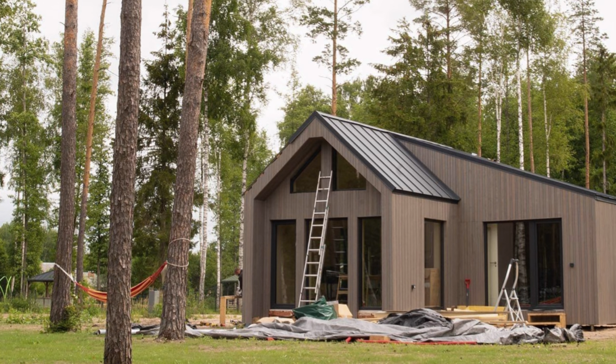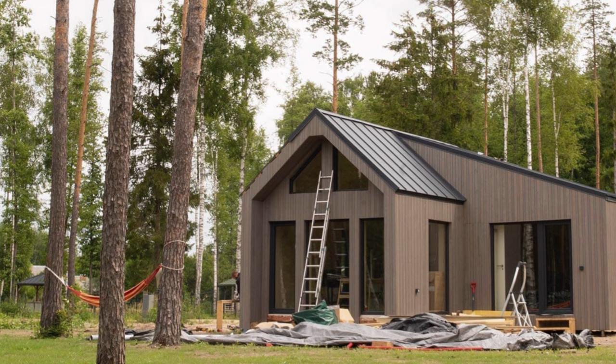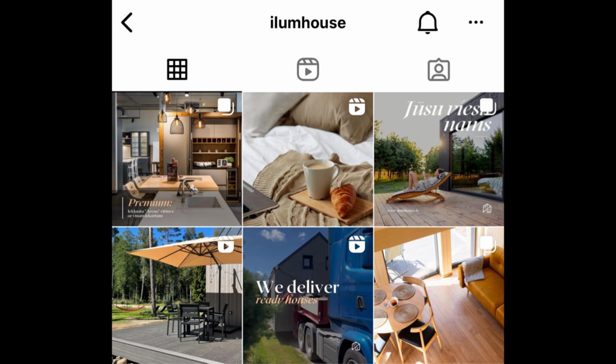Elum House has been in the prefab business for 10 years, constructing houses, guest houses, cafes, restaurants, and saunas. But believe it or not, I first heard about them on, of all places, Instagram. They've got a really cool lineup of homes with some great designs, but what I find most interesting about Elum House is what they're building with.